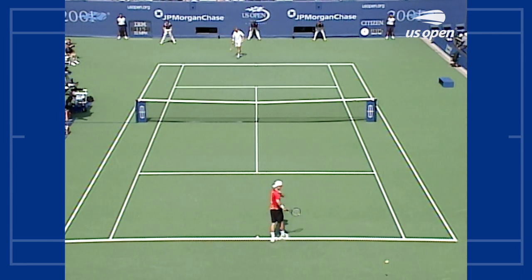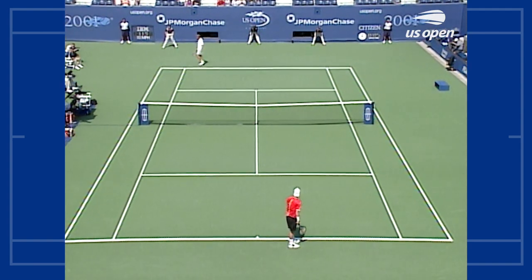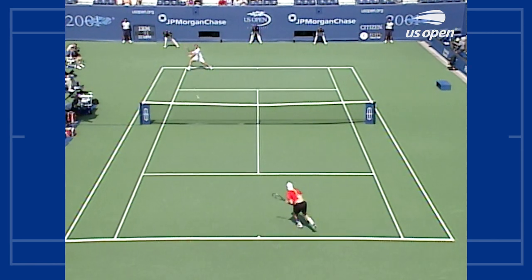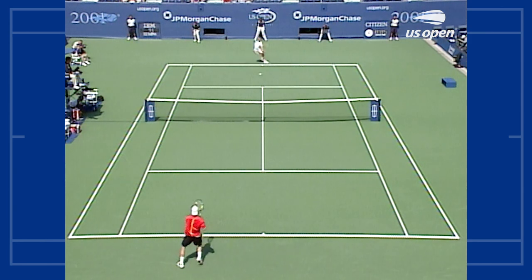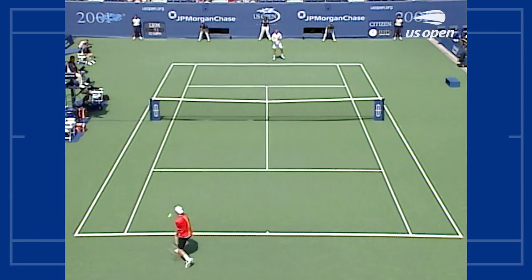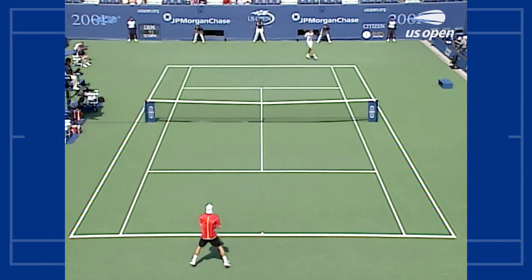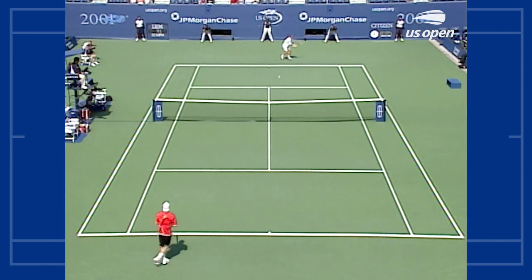Already 2 5-set matches, as we showed you graphically early in this tournament. And you know, you wonder, it is a 2-week tournament. You have a day off here and there. Did those 5-setters wear you down at all? Hewitt's only 20 years old. It probably won't make a difference, but still, it's a mental grind, this 2-week Grand Slam, the U.S. Open.